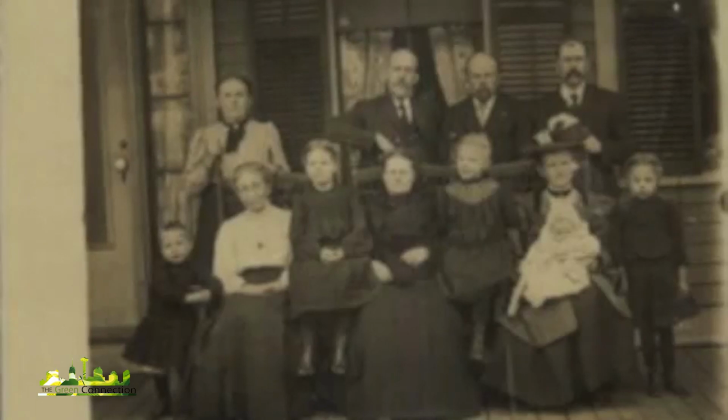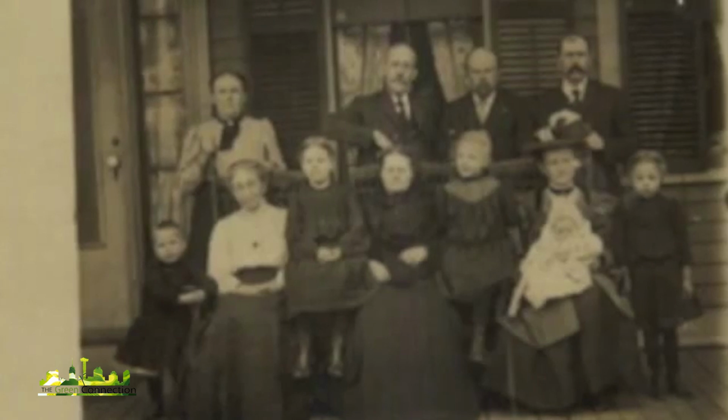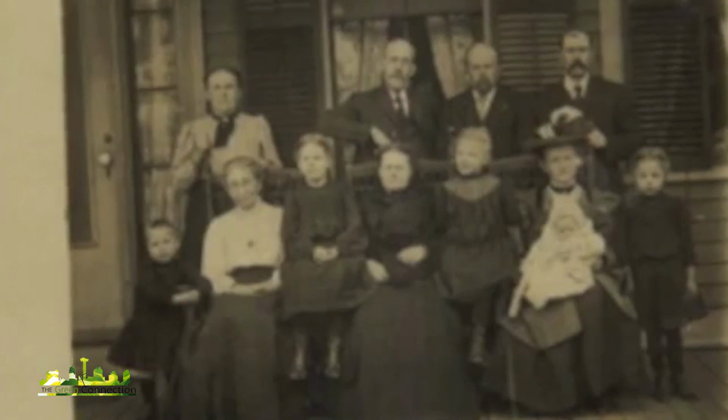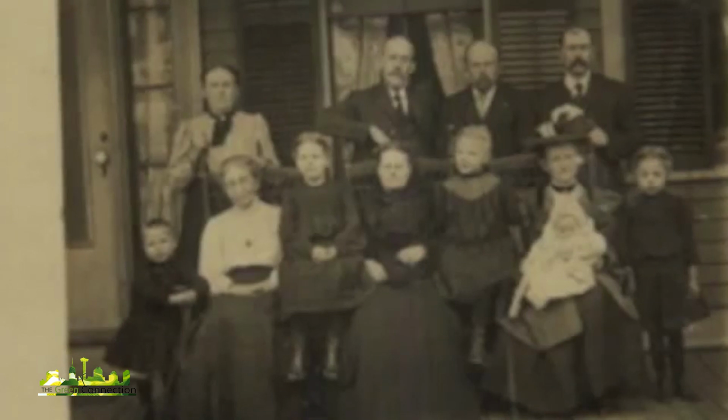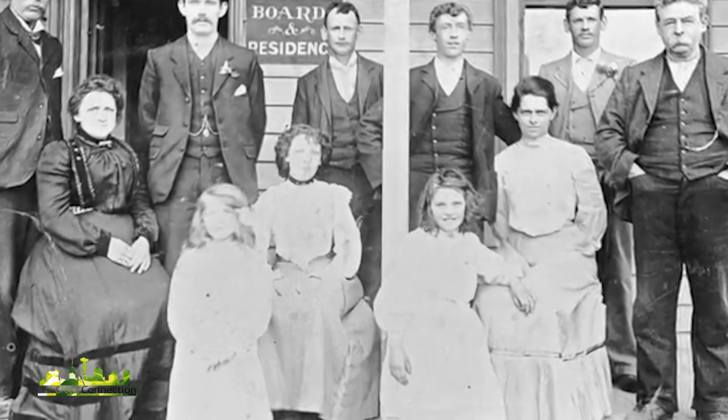In 1900, young working-class families did not usually own their own houses. Some paid rent, but 100 years ago, most young families lived with several generations of their relatives in one house, while others rented rooms in boarding houses.